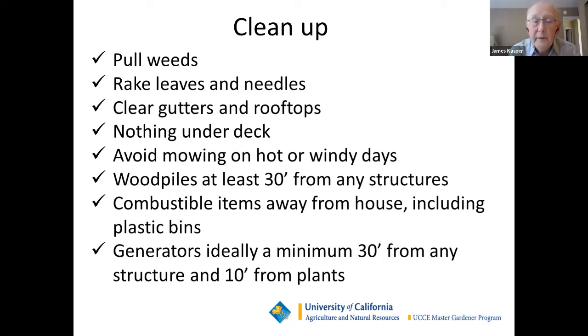As we get more into the fire season, avoid mowing on hotter, windy days. If you do have grassy areas, whether it's a lawn or more wild grass, if you need to do any kind of mowing or cutting, do it early in the morning when it's cooler and hopefully less windy. The ideal is that your wood piles are at least 30 feet away from structures. Again, that goes back to the guideline that even if you have a really intense fire within 30 feet, it's going to be very difficult for a fire to get started on an adjacent structure that's 30 feet away just from radiant heat.